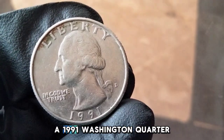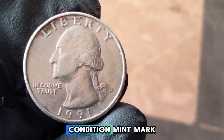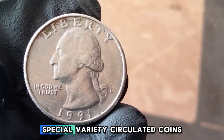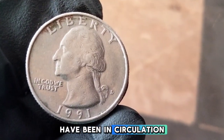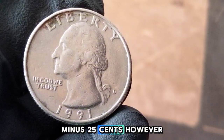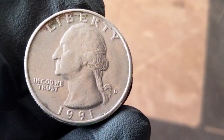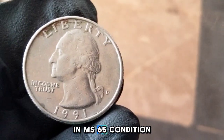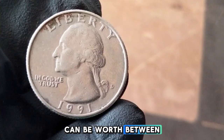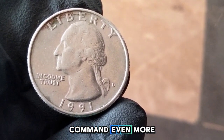What's the value of a 1991 Washington quarter today? The answer depends on a few factors: condition, mint mark, and whether it's a special variety. Circulated coins: most 1991 quarters that have been in circulation are only worth face value, 25 cents. However, coins in excellent condition with minimal wear can fetch a bit more. Uncirculated coins: an uncirculated 1991 quarter in MS65 condition, for example, can be worth between $3 to $7 depending on the mint mark. Higher grade coins could command even more.